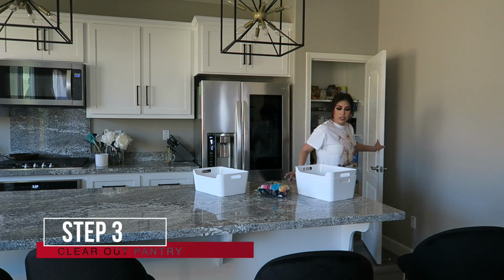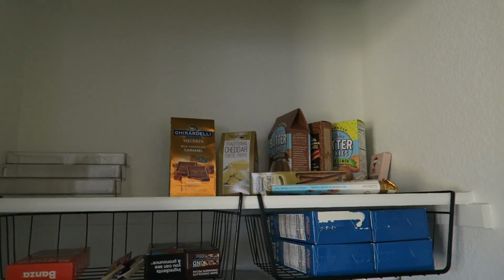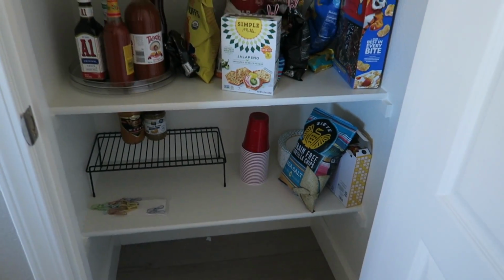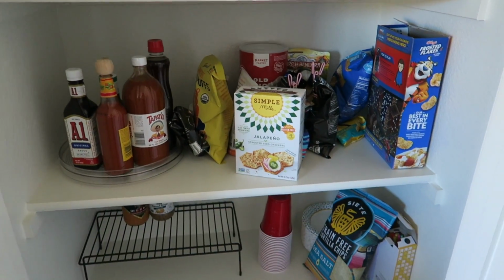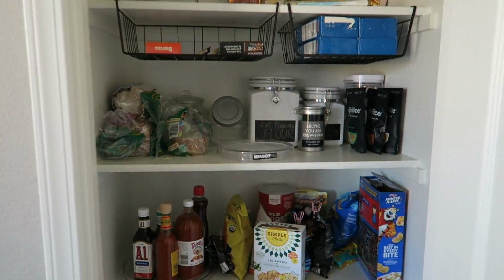I'm gonna bring you guys closer. Okay, this is what we got going on. Weston decided to throw everything up there that came from this gift basket. And then this is everything I got going on, which isn't the best either. It's really this shelf that's bugging me and driving me a little nuts. Yeah, down here needs a little bit of work. What am I saying? Everything needs a little bit of work.